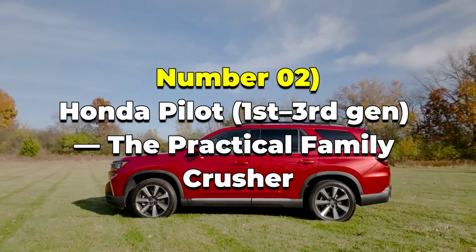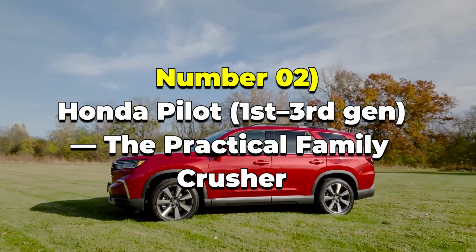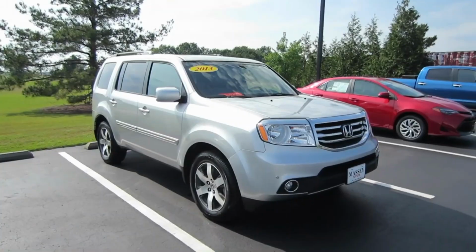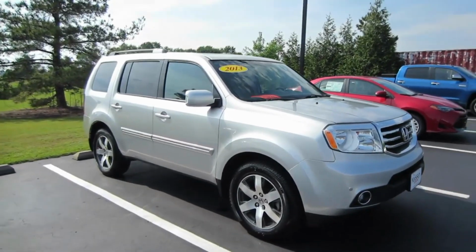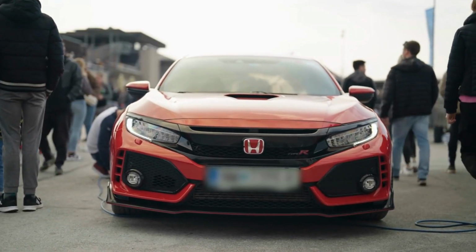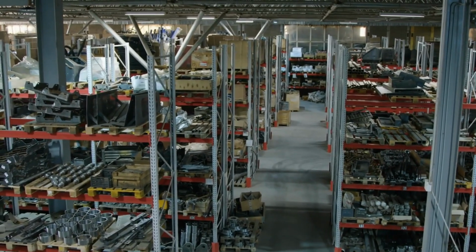Number 2. Honda Pilot, first 3 generations, the practical family crusher. The Honda Pilot, across its first 3 generations, has inspired a mountain of owner testimonials claiming 300K plus miles. Why? Honda's straightforward V6, unpretentious design, and plentiful aftermarket parts.